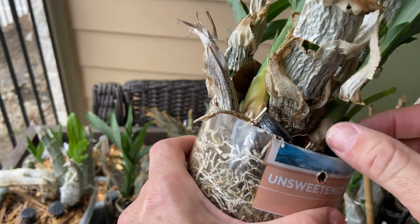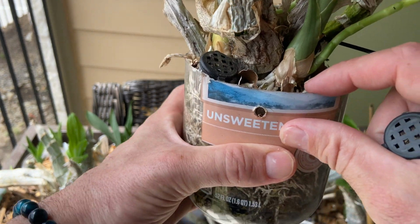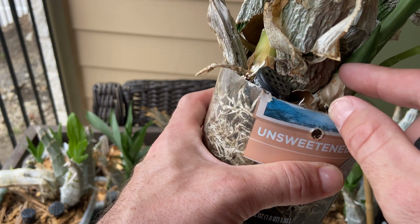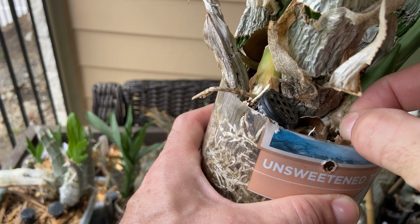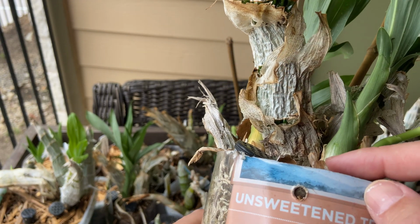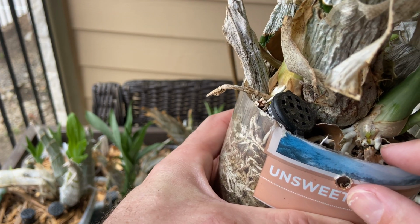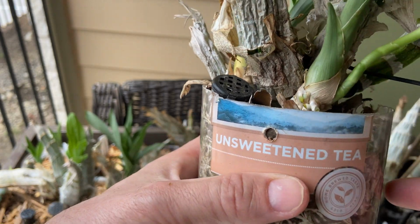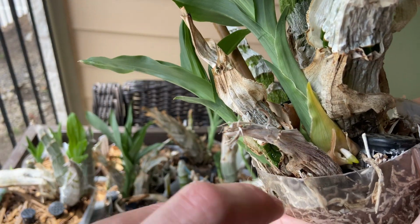Let's take a look at the roots. So down here you can see some broken roots, and that's certainly not what I want to see. Let's see if I can peel this back and see what's going on here under this bulge. Yeah, it looks like a few more roots are still down there, so they'll hopefully make their way down in the media. But even with these root tips that have been broken off or chewed off, I'm not sure, there's still plenty going into the media. And same with these other growths over here.